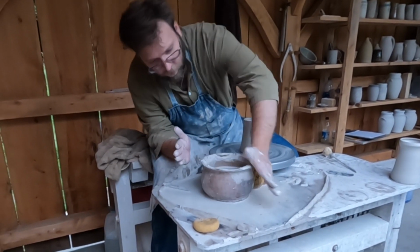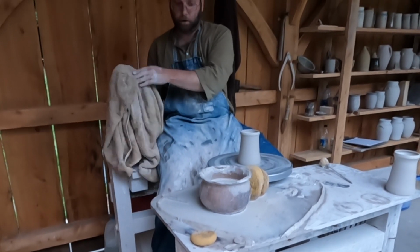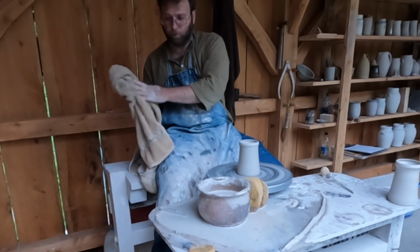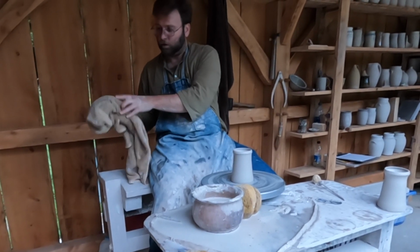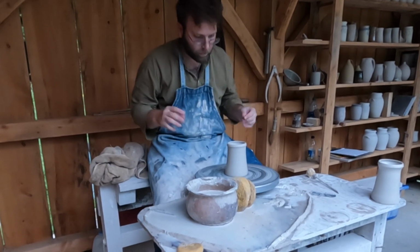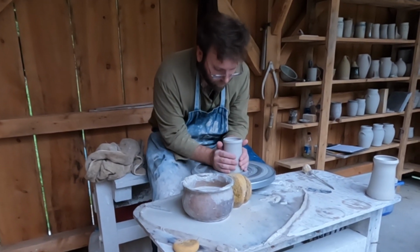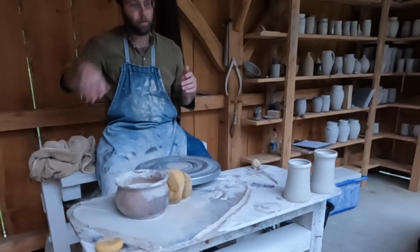I'm going to get some clay off my hands and dry them off. Now clay likes to stick to dry skin, so I keep them wet the whole time so it's gliding nice and smooth between my hands. But now that it's time to pick it up, I make sure they're dry, and I should be able to pick it right up. Here we go.